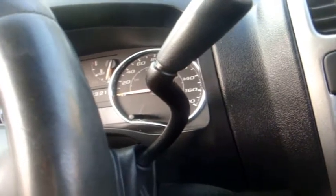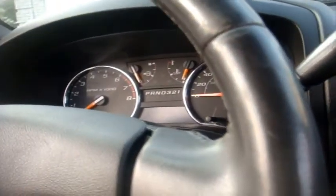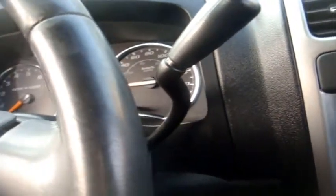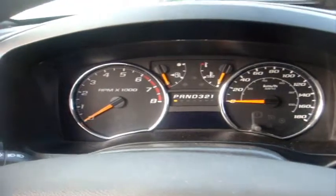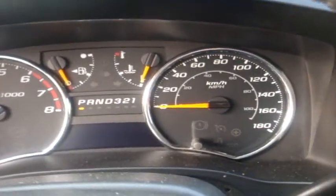So this is a 4-speed automatic mounted on the column. This is a 4L60E, I believe. The Oldsmobile uses the 4T65E HD because it's heavy duty, because it's supercharged. Alright, simple gauge cluster. Really cool.